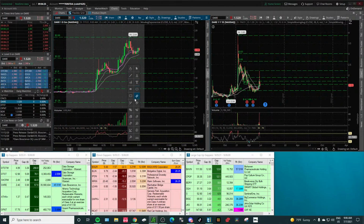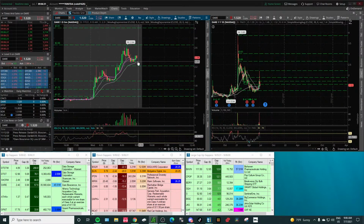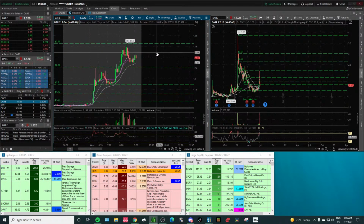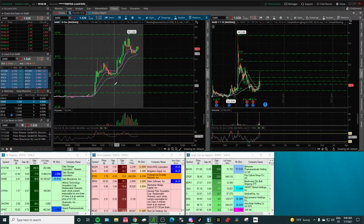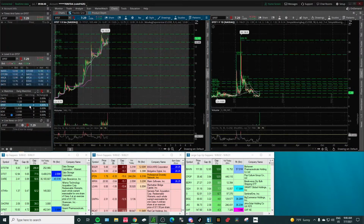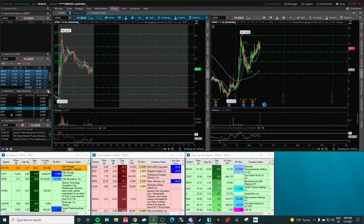Again, Dare looks good too. Dare looks really good. Pull back to that 50% level. Maybe even we pull back to that 20 EMA. We might continue to go higher here. But I'm not going to. We might actually look for the break of the downtrend. Again, DTST looks very much like Dare.